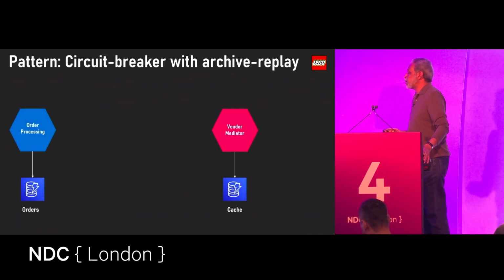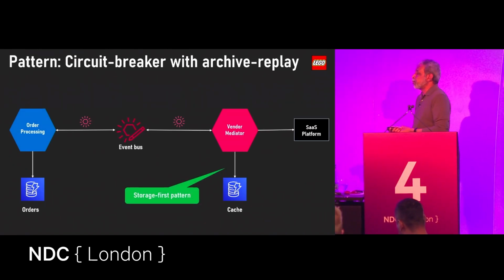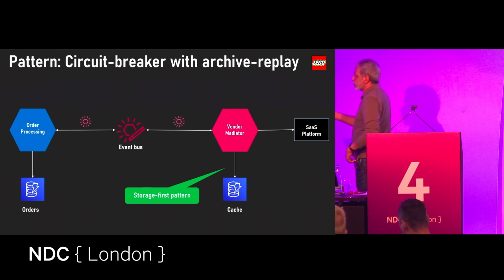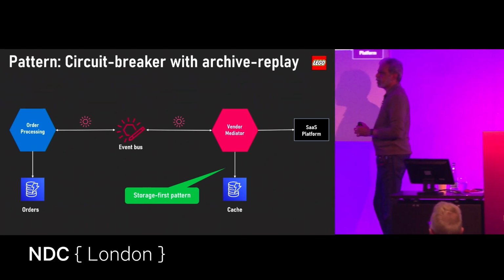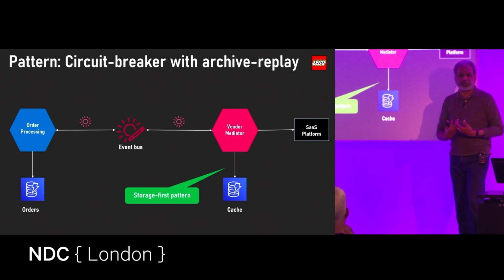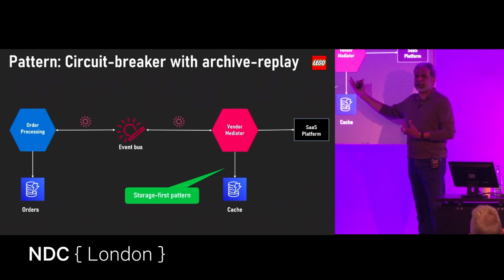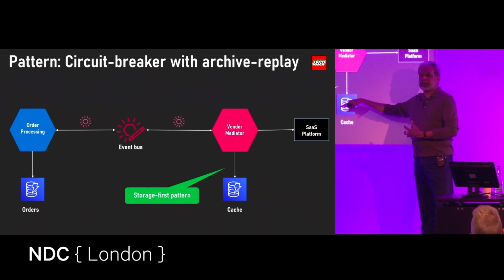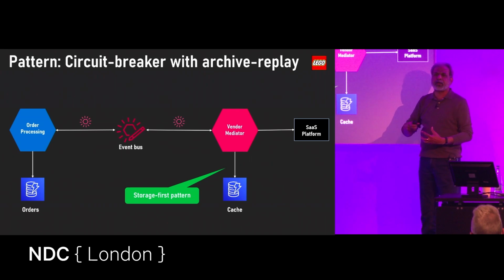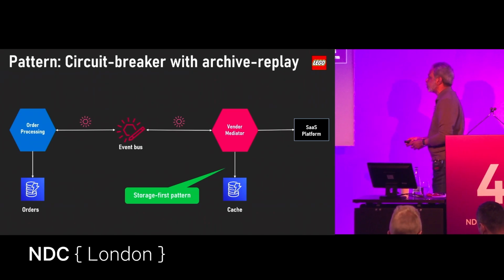The way we did it was using a feature of EventBridge from Amazon. They have something called archive and replay, and that is what we use. Just to call out, the storage-first pattern is something you might be hearing these days. With the asynchronous decoupled way of doing things, when a service receives a request to fulfill something, the first thing it does is store the details somewhere before acting on anything. This helps if it needs to replay or come back to the service for some reason. That's a pattern you will probably hear now.